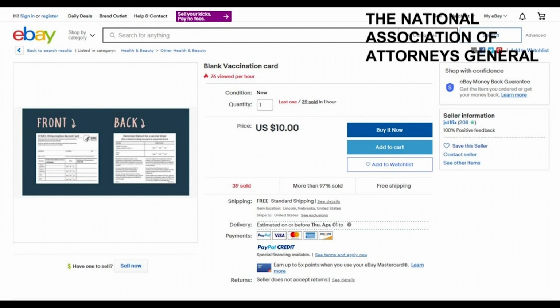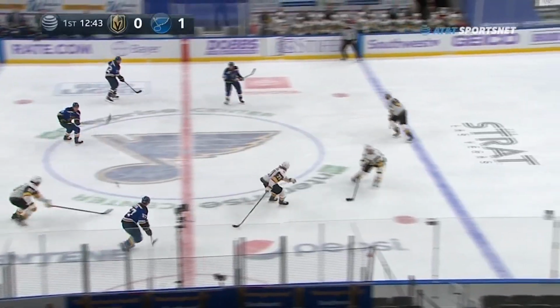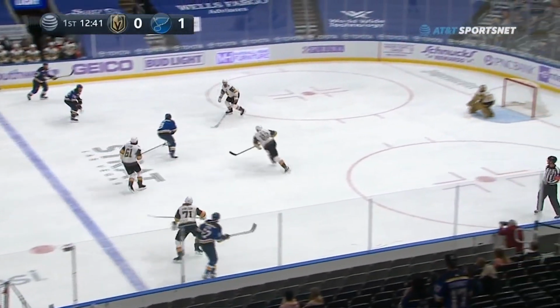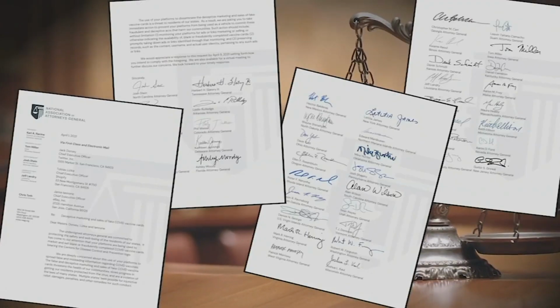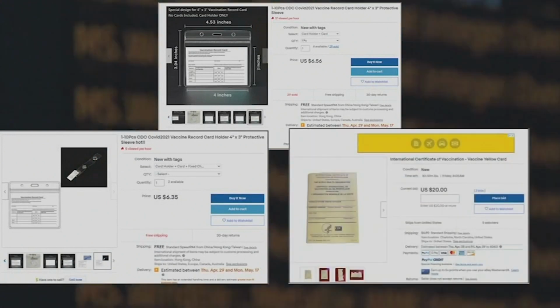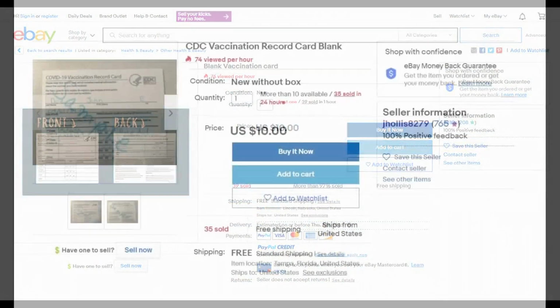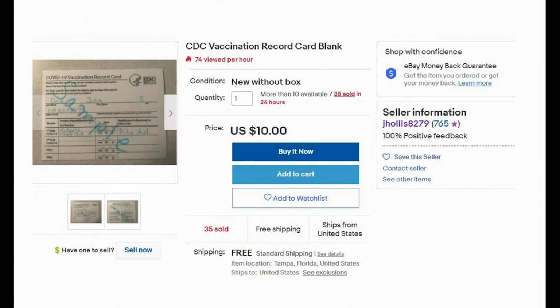The bogus cards advertised to those who don't want to get the vaccine come during national chatter of requiring one to travel or attend events, dubbed vaccine passports. 45 attorney generals, including Aaron Ford, sent this letter warning companies like eBay, Shopify, and Twitter that their platforms were selling them. And while a lot of these listings have since been removed, experts say they're still a hot commodity on the dark web. How easy is it to find these fake vaccine cards online?